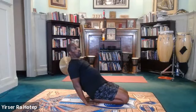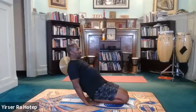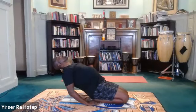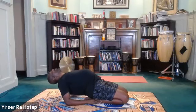This is called Kepra position, okay? Variation one of the Kepra pose. Now, don't force it. If you don't feel comfortable enough, do not try it. You have to breathe in. Exhale, come down to your forearms. Release your neck, let your head go back.